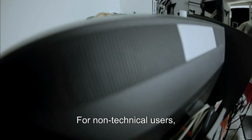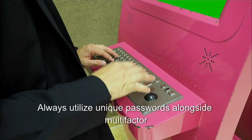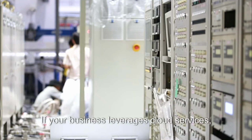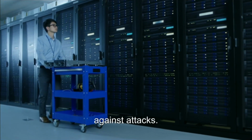For non-technical users, cyber hygiene is essential. Always utilize unique passwords alongside multi-factor authentication to fortify your online presence. If your business leverages cloud services, ensure your IT provider has hardened their containers against attacks.